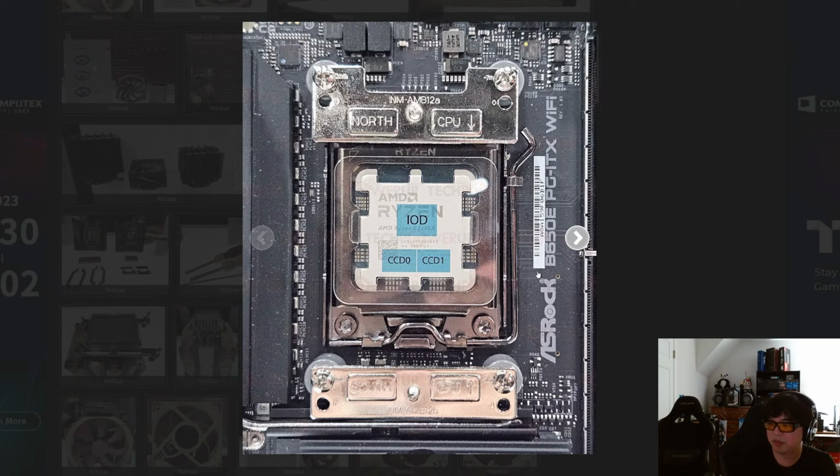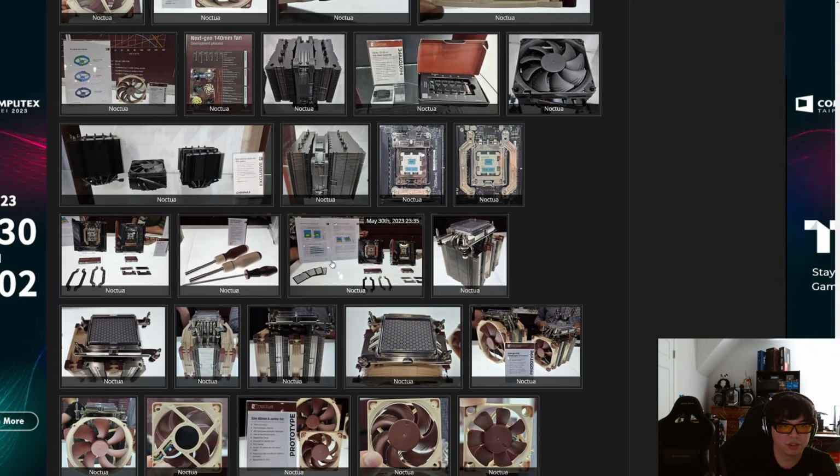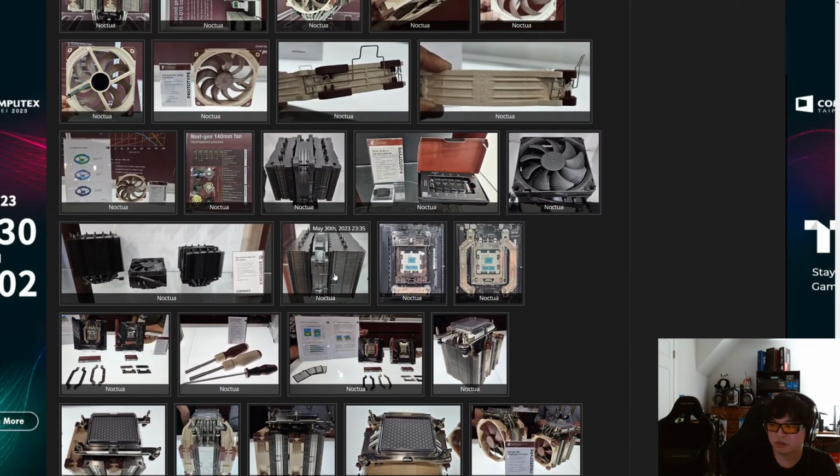You use the frame and you lap the CPU and water block, and that lowered it 20C. Wow, yeah. And that makes sense, and that's what Noctua shows here. Oh, you didn't delid, though. You lapped the CPU.